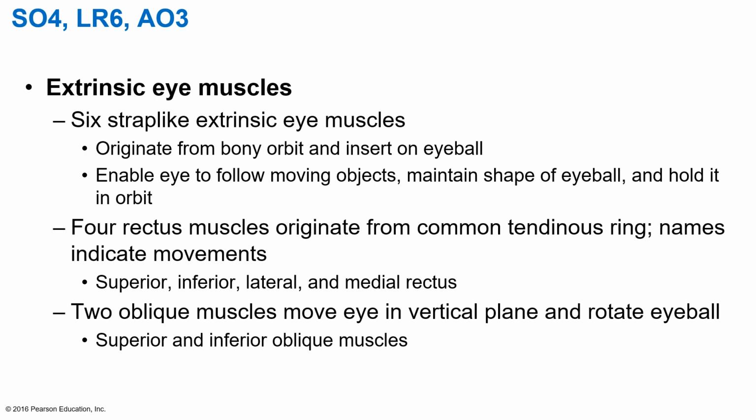So we have 4 rectus muscles. Rectus just means straight here. Rectus muscles originate from the common tendinous ring, and their names indicate their movement. So superior, inferior, lateral, and medial rectus. 2 oblique muscles move the eye in a vertical plane and rotate the eyeball. These get a little tricky. So superior and inferior oblique muscles.